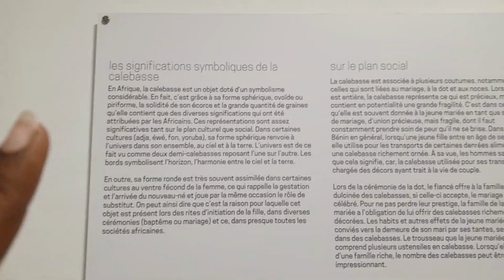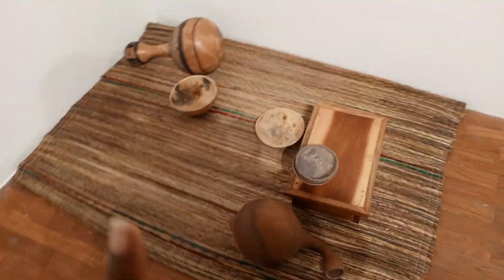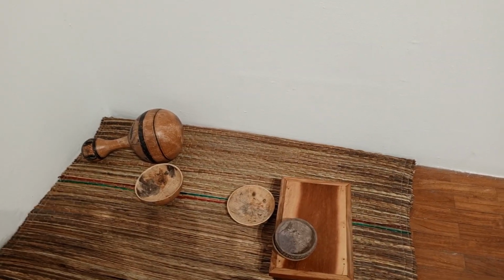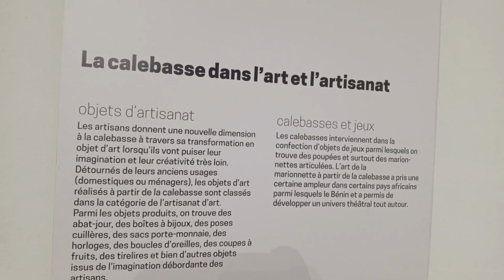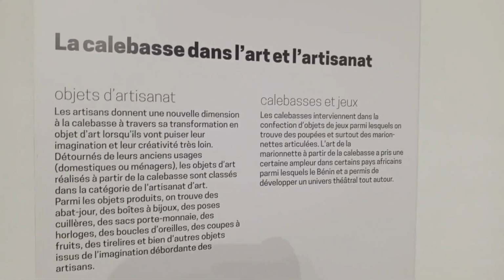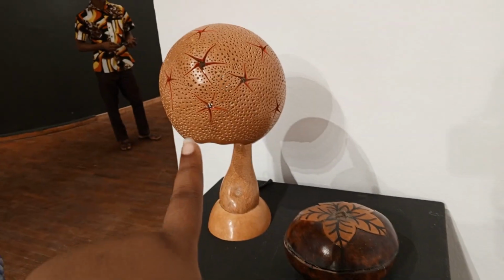And lastly, they also have the significations and symbols of the calabash, and the social plan of the calabash, which is written here. And up here too. So these are certain examples or certain types of calabash for different significations and symbols and all of that. So at this part of the gallery, we have the calabash for art and artists. So there are objects and there are games, or yeah, games type of calabash. And this part of it is where I think it's a calabash made in the form of a light.